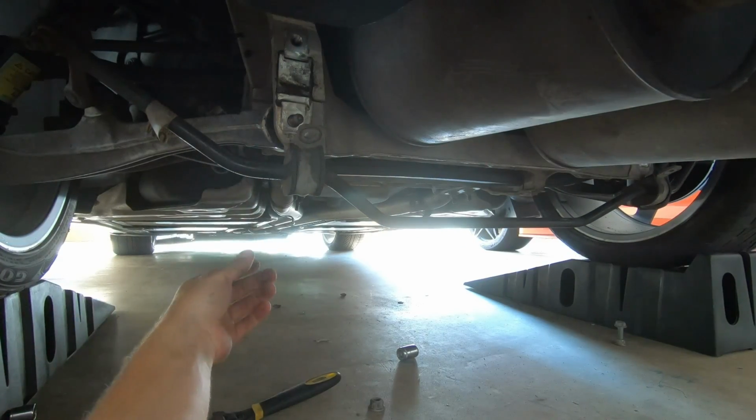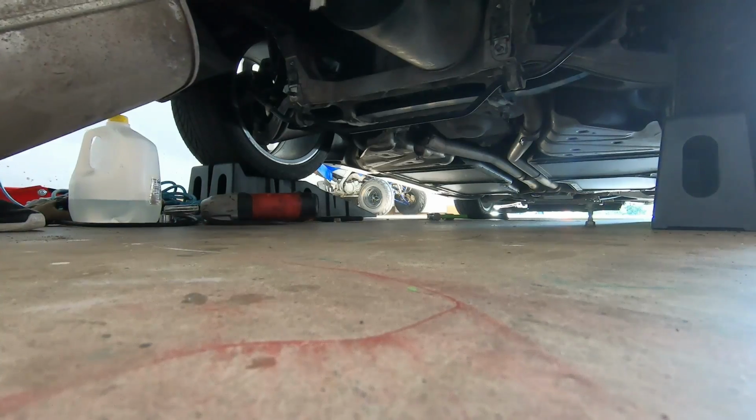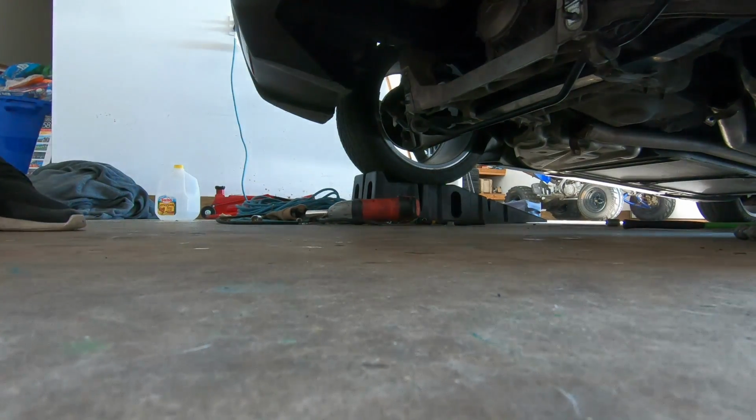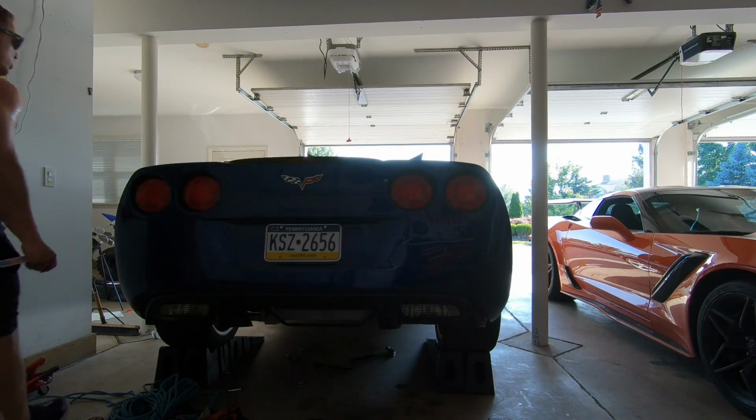Got that lowered down. That should give us enough room. All right, number 2 out. Moment of truth. Let's hear it. That glorious LS2. All right.